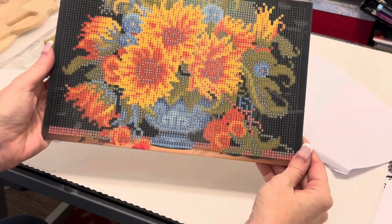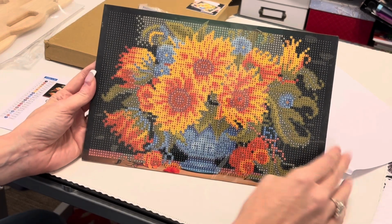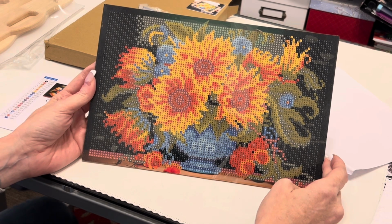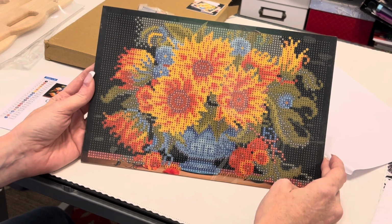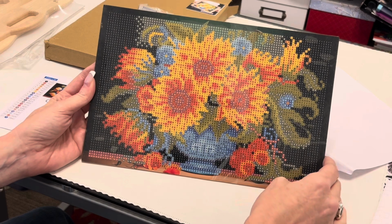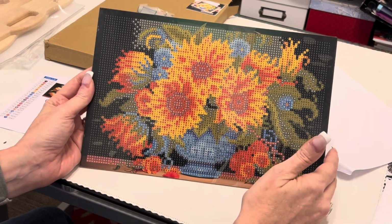So this is a small enough piece where you could get it in the next few days and have a beautiful gift for somebody that's not going to be too expensive. These special projects she's got on her site are not expensive at all. This would make a beautiful gift. I'm thinking of several people I could give this to, but I'm not. I'm keeping it because I love sunflowers.